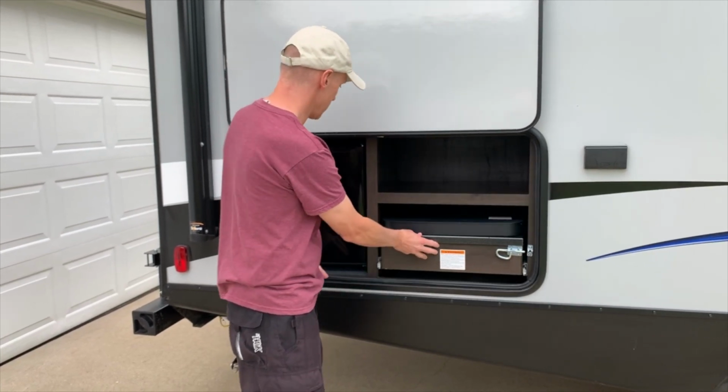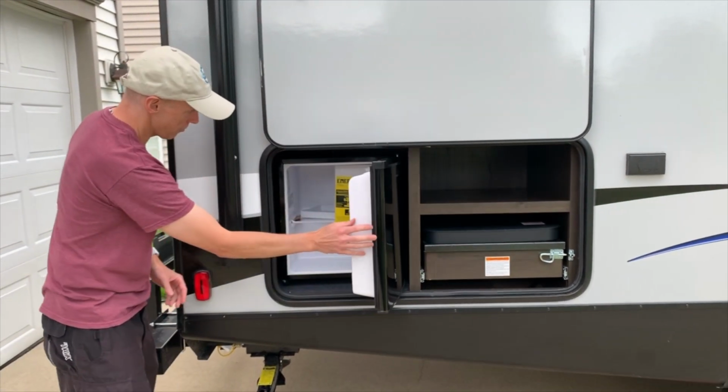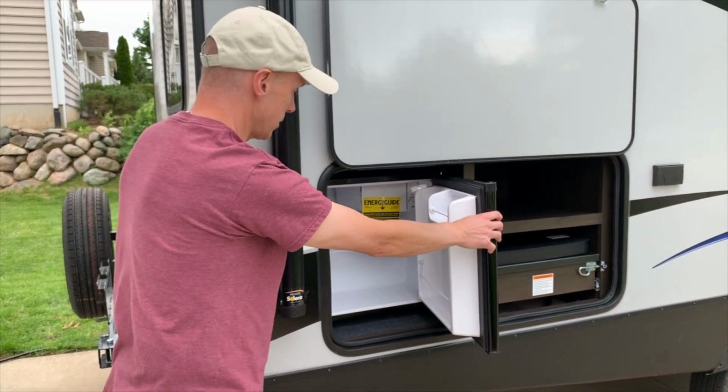So that's nice, you can use it, and it's got a nice little Hotpoint refrigerator freezer, just a small freezer, but pretty nice size for beverages and such, so you don't have to go back in the RV to get beverages if you're staying outside.